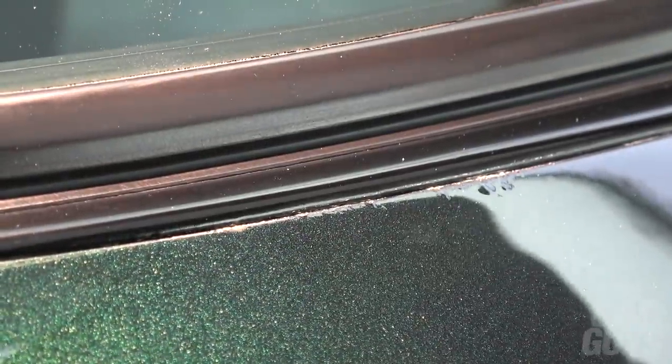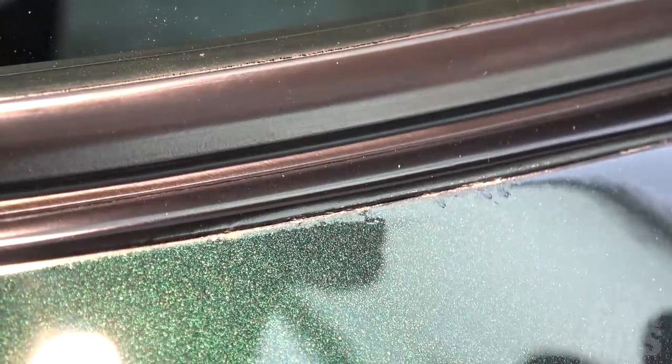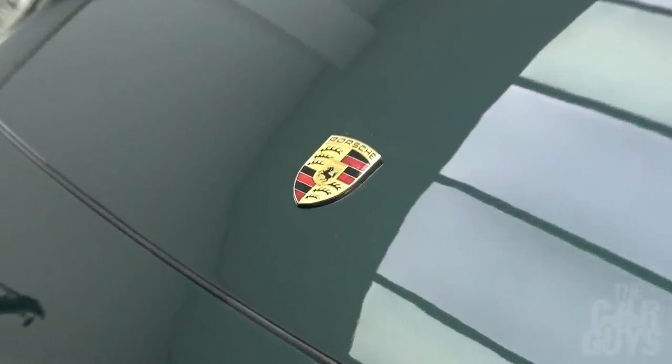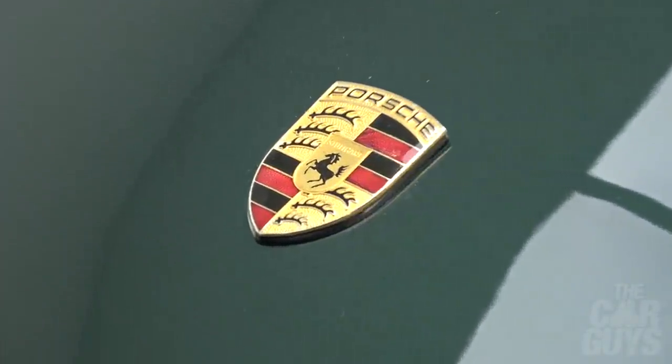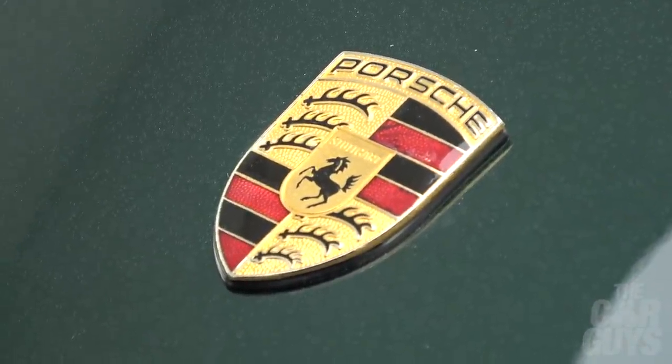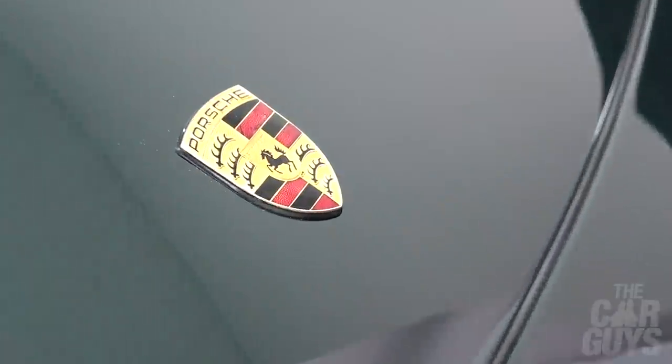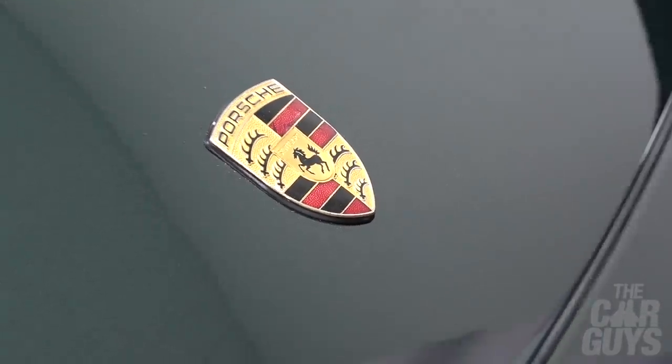Obviously, you've not had paint, but you've got a bit of rust coming through here, Damian. Again, it is 22 years old. Tell me about the badge as well. What did you find when you took that off? That was superglued. One of the bolts had sort of sheared. Yeah, sheared off, and they superglued it back on. Hmm. So I think that's quite retro. I think that needs to stay.